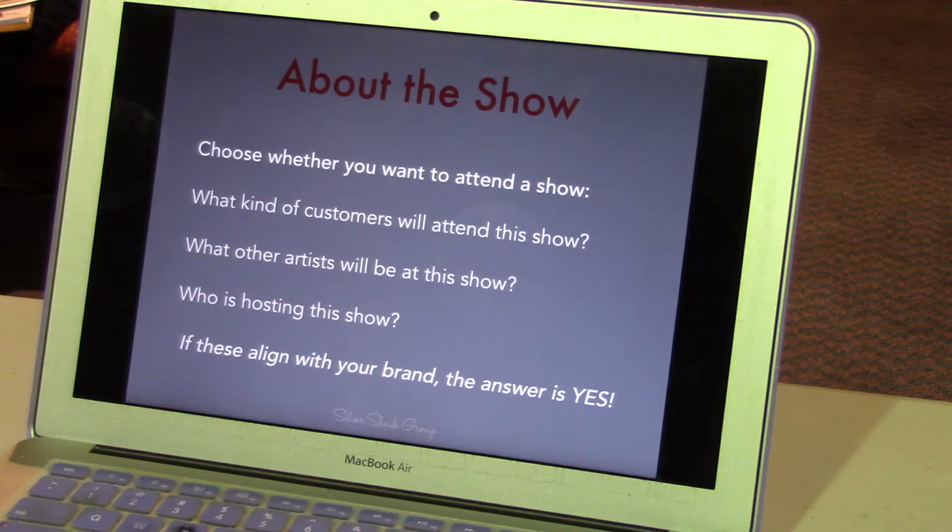What other artists will be at the show? Does their work complement yours? If you don't know what the customer profile is, think about the other artists that sell to people whose work appeals to customers that would also buy from you. You guys can look around the room and say, oh yeah, her work is a lot the same customer as mine, or not so much. So find out who else is going to the show, and then that can help make the decision.